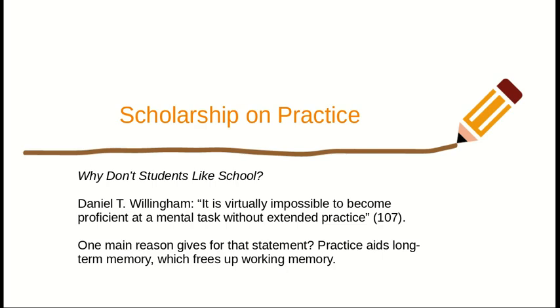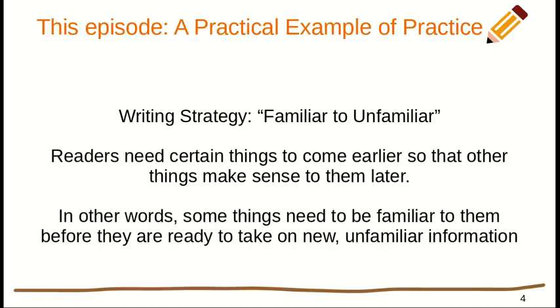And today we're going to talk about the problem of structuring writing. And so the writing strategy I'm going to use is one that I call familiar to unfamiliar. We're going to do just a practical example of practice here. So familiar to unfamiliar, I bring it into my writing classes all the time. And the basic idea is that readers need certain things to come earlier so that other things make sense to them later in any given text.